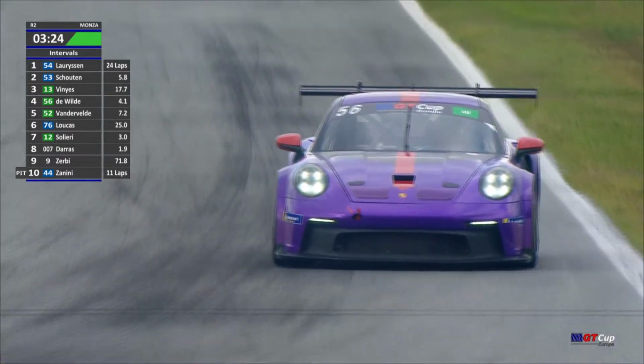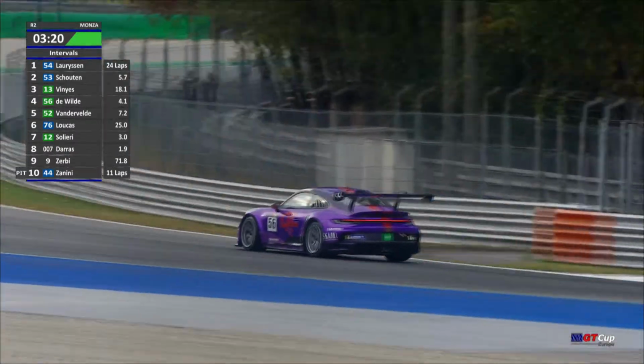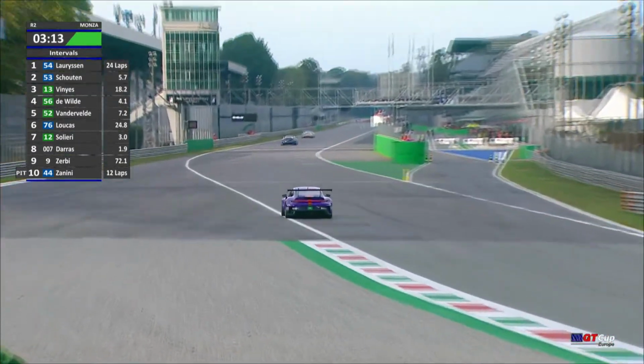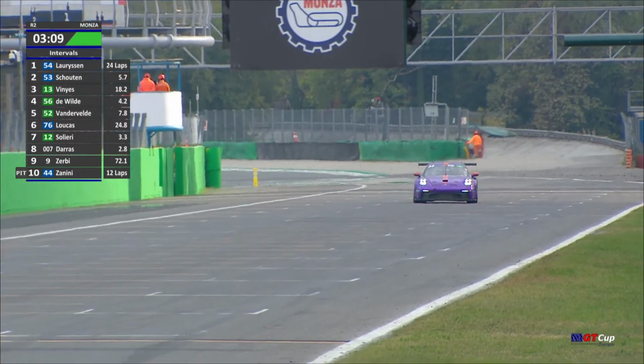Into the parabolic, just over 3 minutes remaining. Jan Lauritsen has got this under control after an early scare with a broken mounting pin on the front bonnet. It was fixed with the old traditional race tape in the pit stops. And Jan Lauritsen is looking good. The gap is down to 5.7 seconds.